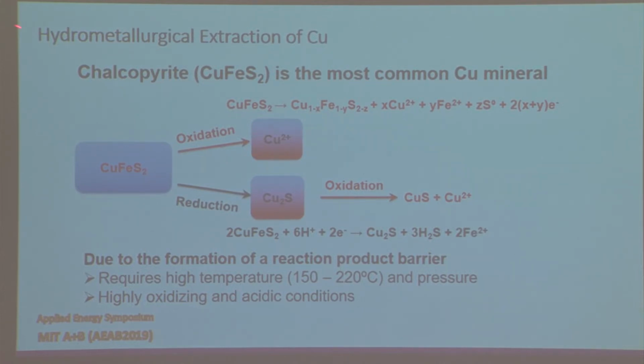So this extraction of copper from chalcopyrite using wet methods is called the hydrometallurgical extraction of copper. And if we start with the mineral, one of its interesting properties is that we can oxidize it, and the reaction is something like this, where the copper goes into solution and the iron goes into solution. Or we can reduce it, where we make what's called chalcocite, and then that reduced species can further be oxidized if we want to make covellite and maybe copper too.